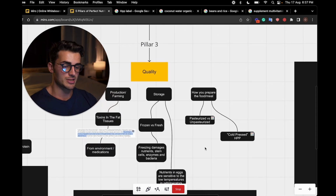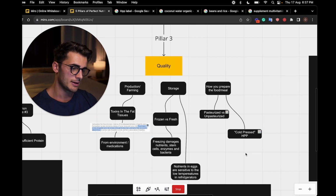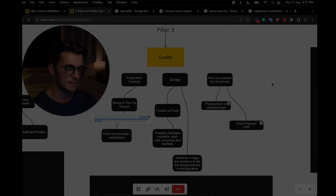Maybe if you're interested, that's something I go over with all my clients. If they're interested, they have the ability to ask those questions and get that information. But you can see that there are many more layers I could talk about. I'm just going to give you these examples within these three areas: production of food, storage of food, and how you consume it. So let's get into pillar 4.